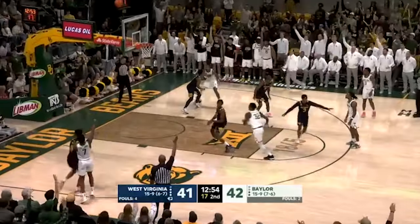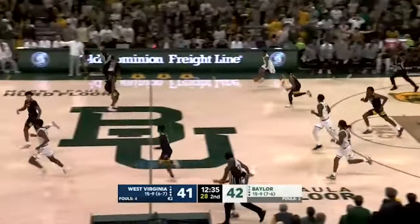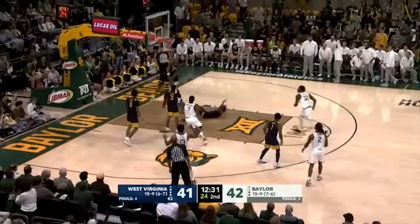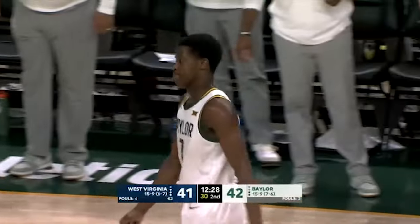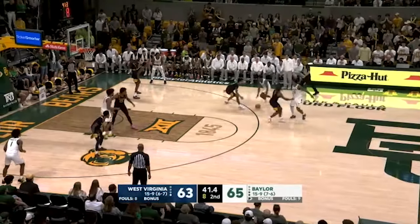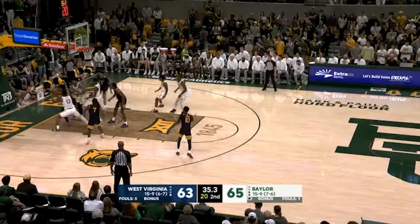Edgecombe, second chance. No, they got 2 good looks from 3. Love. Roach downhill. No, the putback by Edgecombe. Edgecombe says not yet to Langston Love. Now he takes the screen. Edgecombe carving inside, stepping through, tough shot, rolls off, and Omier fighting with Hansberry, who pulls.